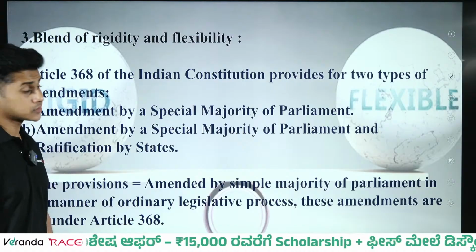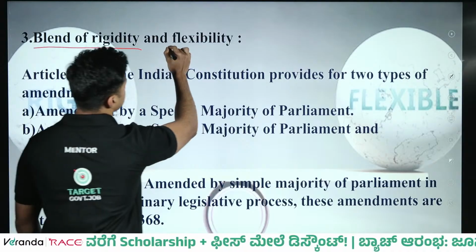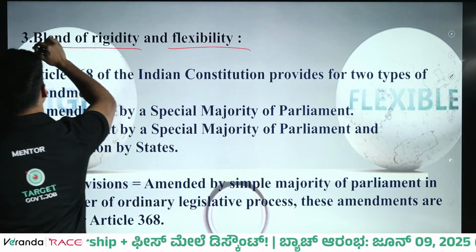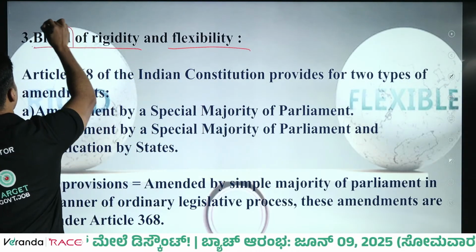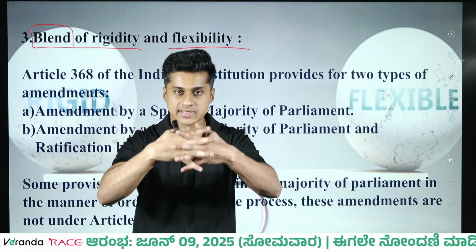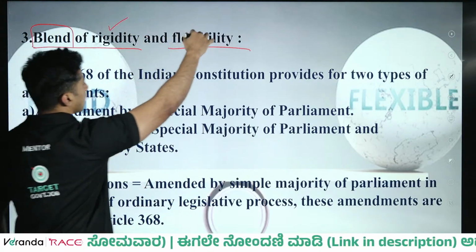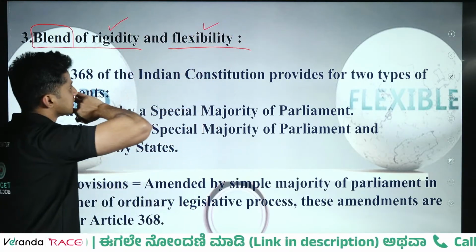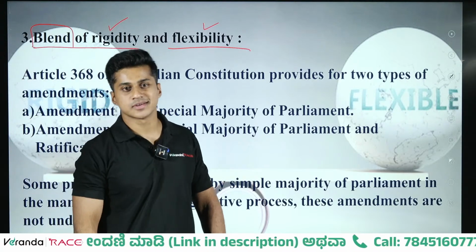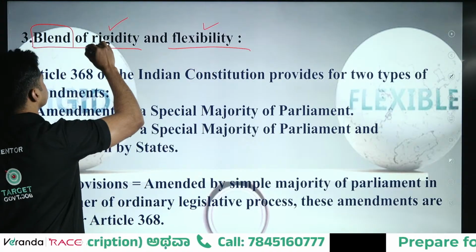So let's see the third feature of the Indian Constitution, which is a blend of rigidity and flexibility. Blend is nothing but a mix, a blend of rigidity and flexibility. These are like opposite words. The word flexible is opposite to the word rigid.